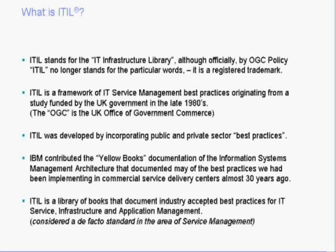So Itil would be the main pronunciation, and while it stands for the IT Infrastructure Library, officially by OGC policy, Itil no longer stands for the particular words, because while it was originally about infrastructure, it really is no longer about infrastructure. It's about service management. But because the term Itil has been really accepted globally, they didn't want to do away with that term. So currently, Itil is a registered trademark of the OGC, and it's just referred to as Itil.